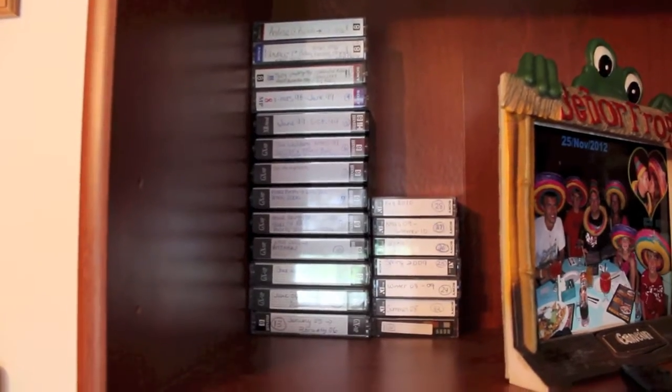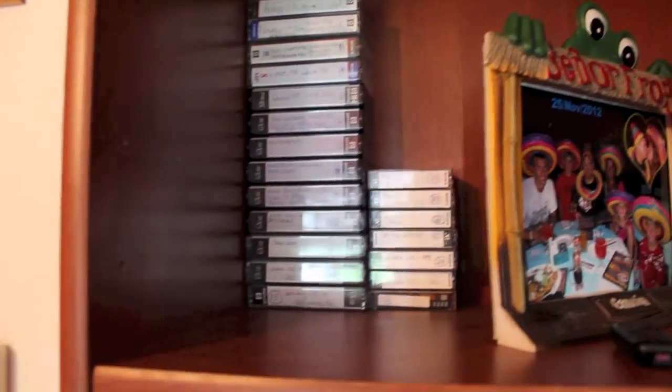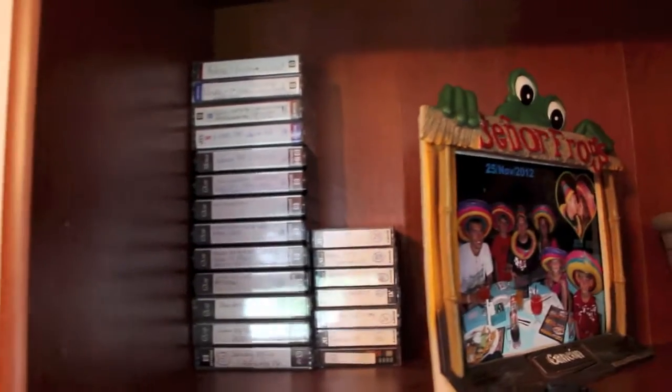These are a bunch of tapes that need to be transferred to DVD. I went through all of them, figured out some of them are transferred over, and these ones are not. So those have to be done.